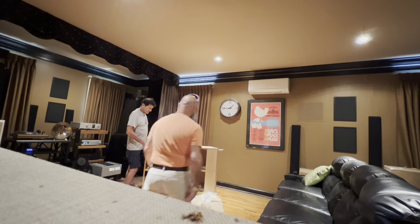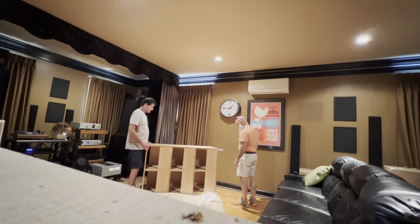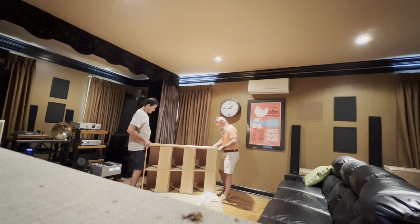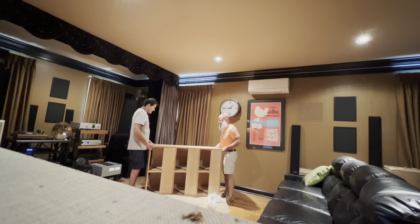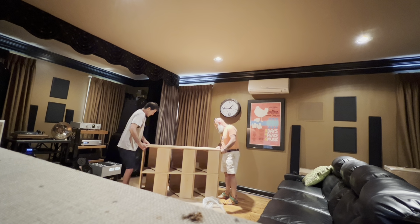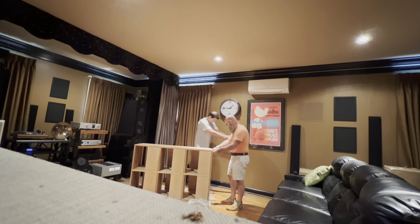So, like when you put these legs on? Yeah, because it came without them. The legs were separate. Okay. Wait, we have to have a game plan. The game plan: we're going to stand it, just the back, that's the front, we're just going to stand it right here.